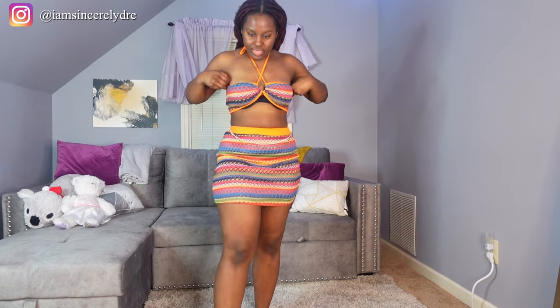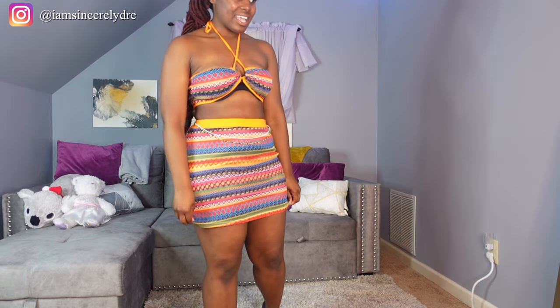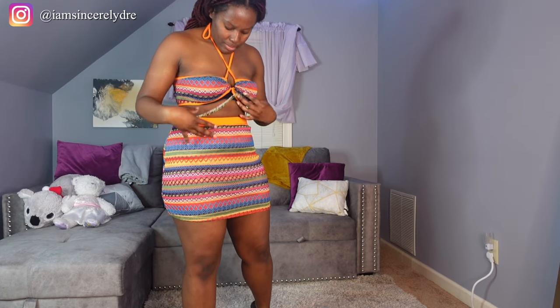So for this, I'm not sure what I would do. I'd either just deal with it not being supportive, or I would just tape on each individual side, or like I said, wear it more so like a cover up and have my bikini top up under it anyway. But other than that, this is really cute. I think it's nice, like I said, for a vacation. I like the vibrant colors. I like the vibrant tribal prints and all that sort of stuff. I think it's really cute.